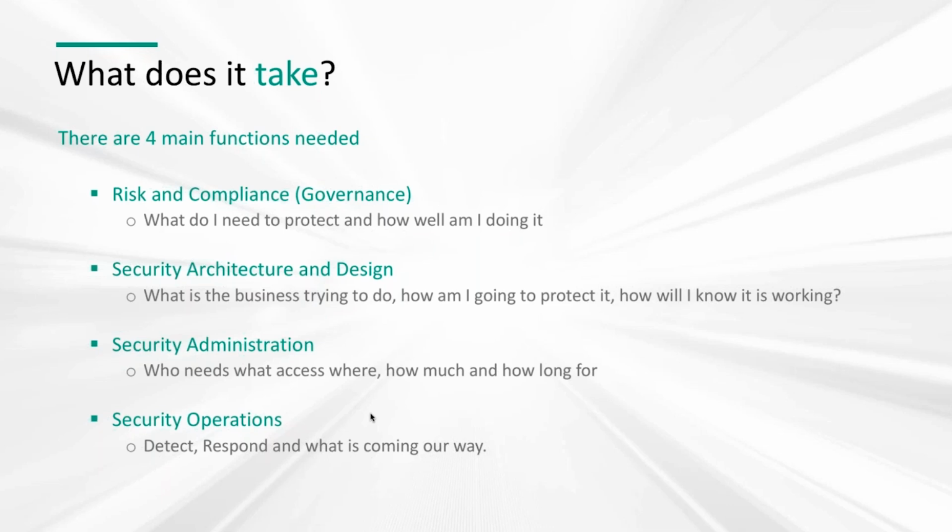Let's take risk and compliance, for example. If there's no real risk and compliance function in the organization, then the maturity is probably going to be less than an organization that has that well and truly sorted.